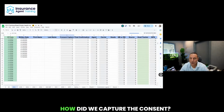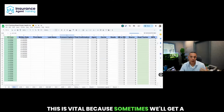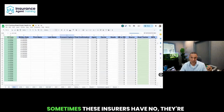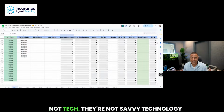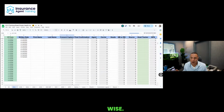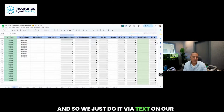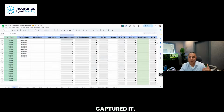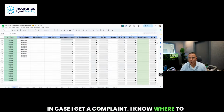Okay, how did we capture the consent? This is vital because sometimes we'll get a wet signature. Sometimes we'll get it over the phone. Sometimes these insureds are not savvy technology wise, and so we just do it via text on our phones. Either way, I want to find out how we've captured it, in case I get a complaint, I know where to go and get it.